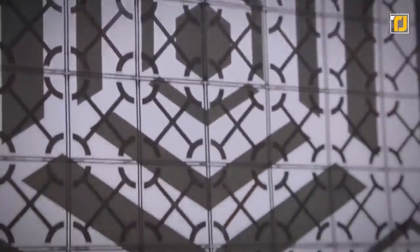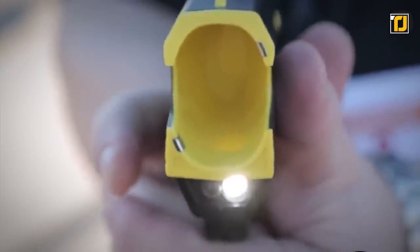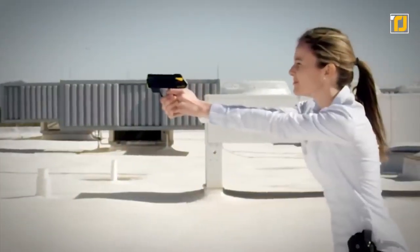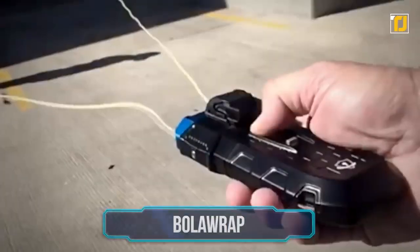30 seconds is enough time for you to even leave the area. It has a built-in flashlight for assisted targeting and is designed in the same exact shape as a normal concealed carry gun, so no one would even think of messing with you if you're carrying one of these. While it doesn't have any cool gimmicks, in terms of usability and usefulness, this is one of the best tasers in the market right now.